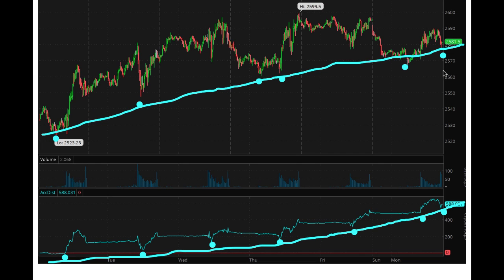Now, what's making this bull even more serious, taking it from a little tiny bull to a big bull, is the fact that, look at this accumulation distribution. Every time the market's making a dip, they're actually buying it. And the accumulation distribution is in a steady uptrend.